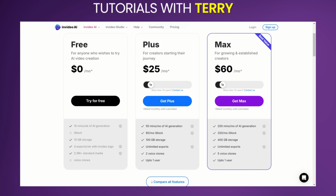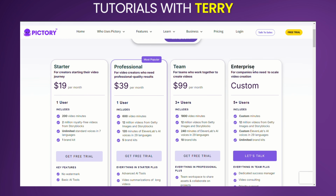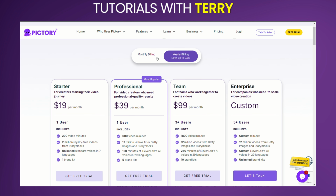Pictory AI, their Starter plan is $25 per month. The Professional plan is $49 per month. If you've got a team, it's $119 per month. Want to save some cash? Pay yearly and save up to 24%.